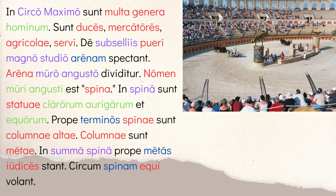That's important. You can see it in the picture too. If you don't have the wall down the middle, you don't have a track, right? You've got to think there needs to be a side of the track so people know where to go, like directions. That's what that wall does. Then you have nomen muri angusti est spina. So the name of the narrow wall is spina, spine, right? It's the same word in English for spine. That's what they call the dividing wall in the middle of the track.